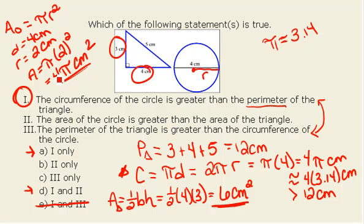We will use the same idea again. 4 times a number slightly greater than 3 tells us the area of our circle is going to be greater than 12 centimeters squared. Therefore, the area of the circle is indeed greater. Therefore, we know that statement 2 is also correct, giving us D as our answer.